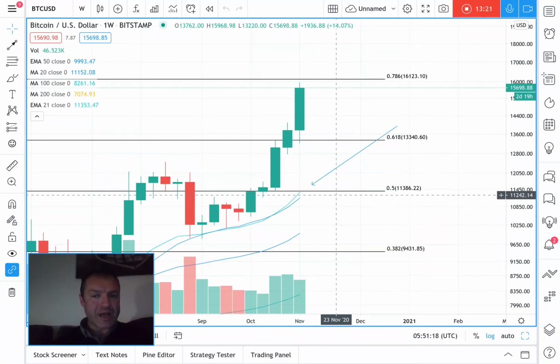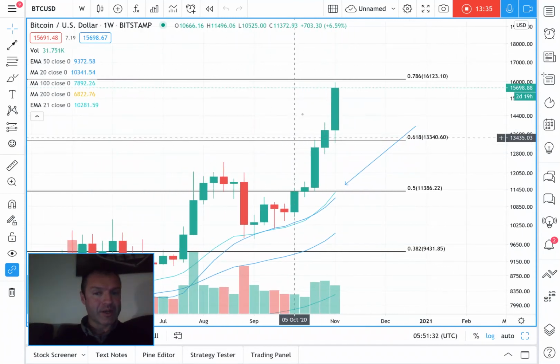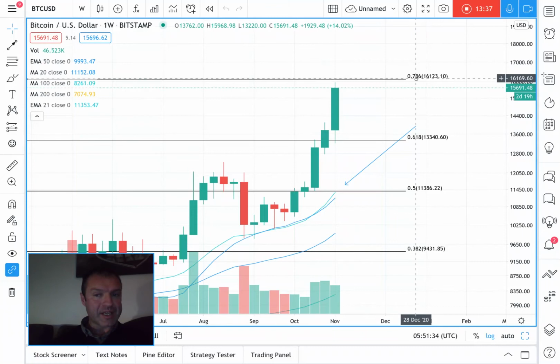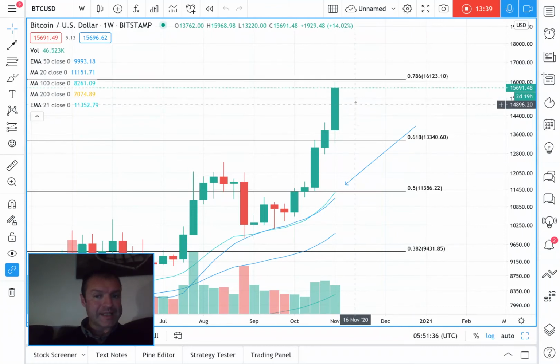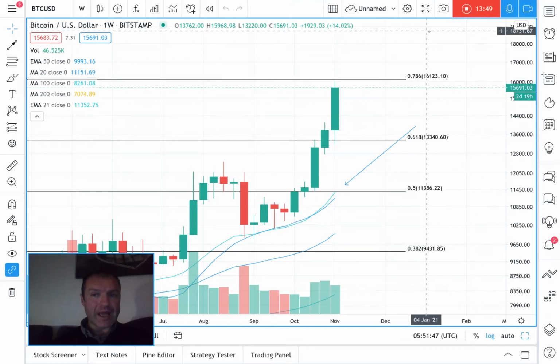Any closes above that level on a weekly time frame, we remain in a bull market with the path of least resistance to the upside. Yeah, there's nothing stopping us on the upside apart from that 786 fib, which we've nearly tested now. But like I say, the path of least resistance is firmly to the upside. Let's have a quick look at Ethereum.